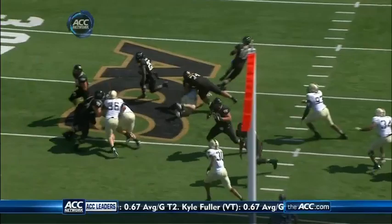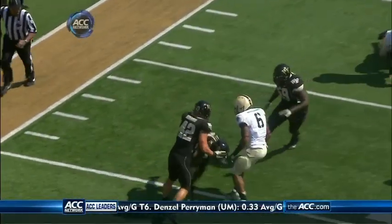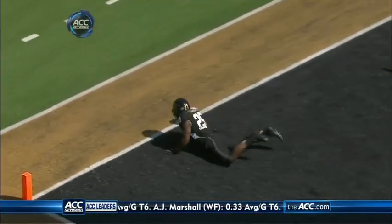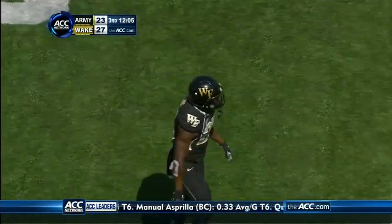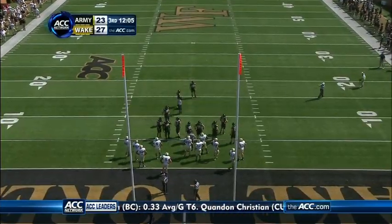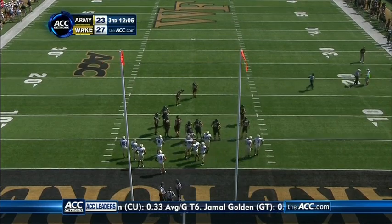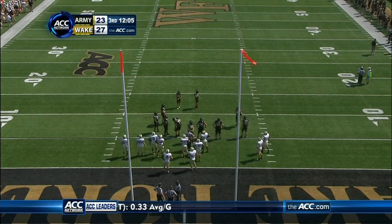Well, what unbelievable balance now by Josh Harris. The safety is going to come across and make the hit right there, but he did not wrap up. Josh Harris put the left hand on the ground and kept himself up. What an excellent run for Josh Harris. 3rd touchdown of the year for him, and his 13th of his career, and the first touchdown by a Wake Forest player with some other name other than Campanero.